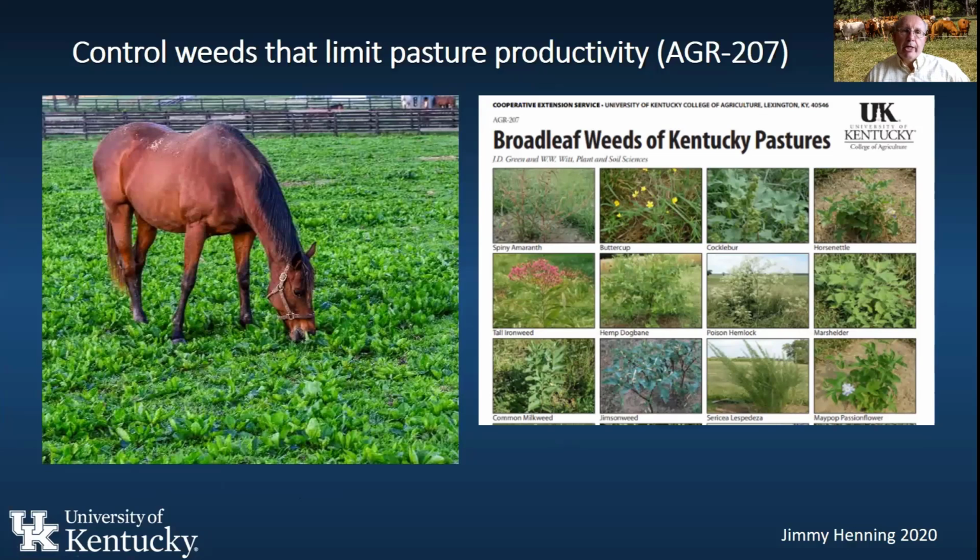Another agronomic consideration is to control weeds that limit pasture productivity. I really love this publication, AGR 207. The front page is the pictures of the weeds, broadleaf weeds of Kentucky pastures, and on the back is a table that shows herbicide efficacy for several different weeds and the proper time then to treat for those particular weeds. And it also shows the effectiveness of mowing as a management strategy on these weeds.